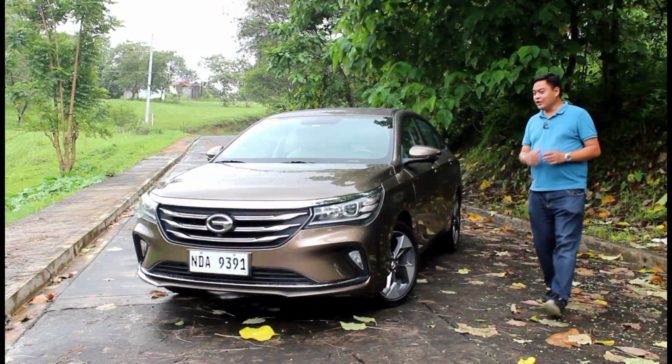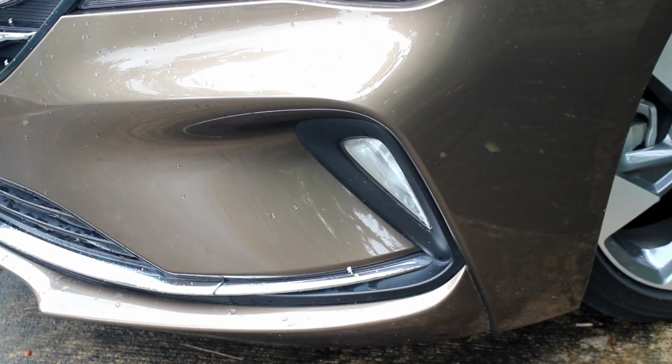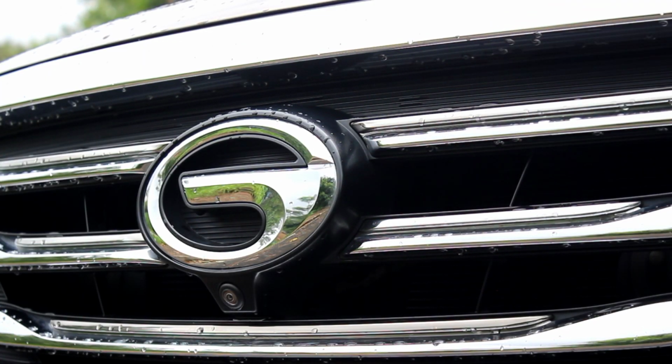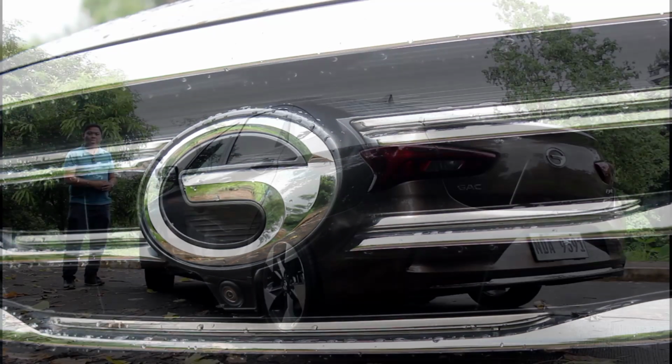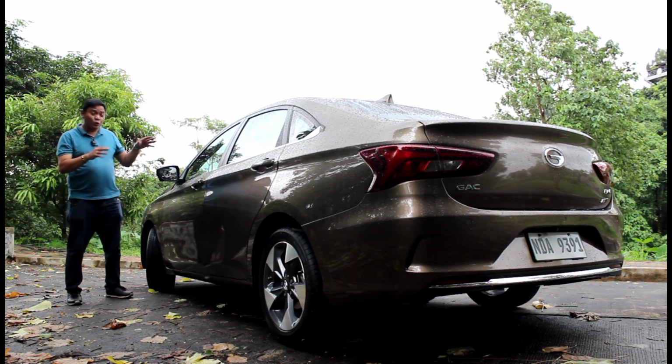So starting with the front, you get projector-type halogen headlights, LED DRLs, and LED fog lamps. And look, underneath the emblem, you get a camera. More on that later.